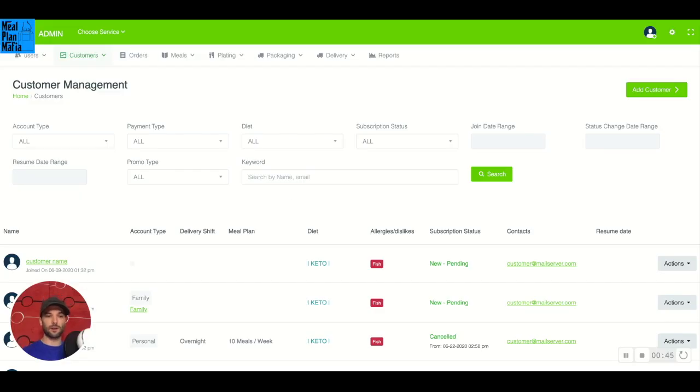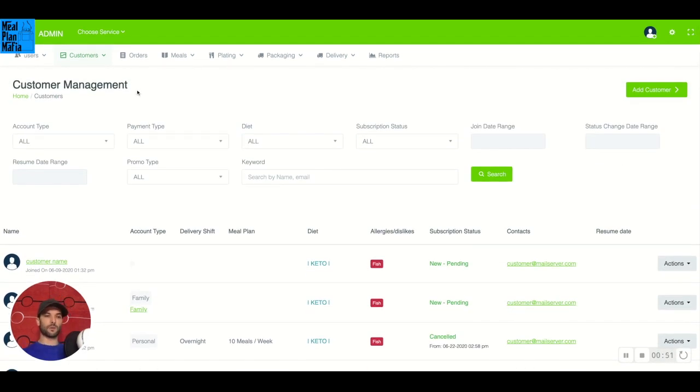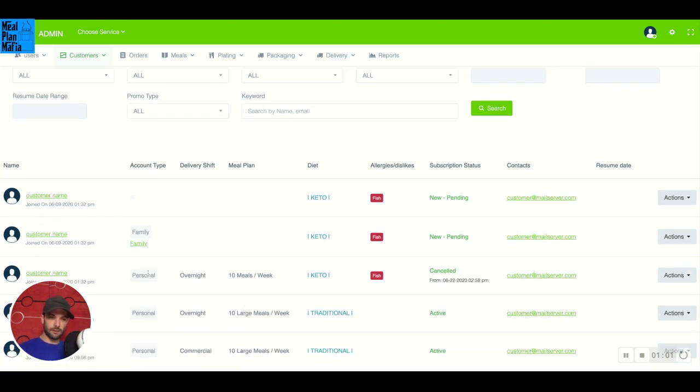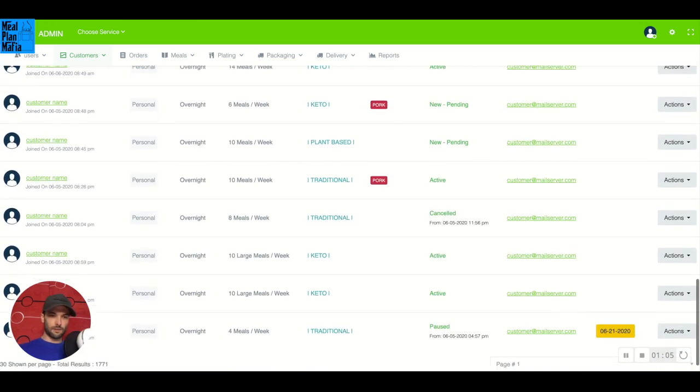This is the customer management area. As you can tell up here, a bunch of dummy data is loaded in here so you can see some of the bells, whistles, tricks, and features that we've got going on. One thing I want to draw your attention to is we've got customers and corporate accounts. What does this mean? You also notice down here under account type, we've got family, personal. You'll see corporate somewhere again if I scroll long enough.